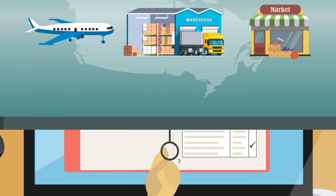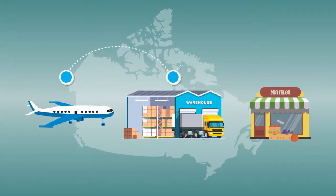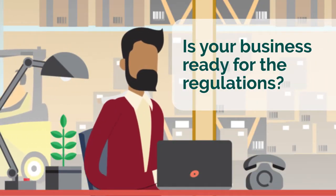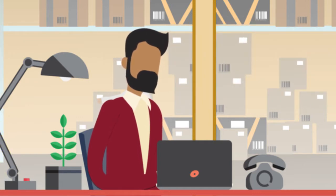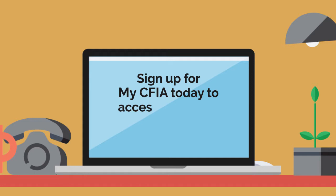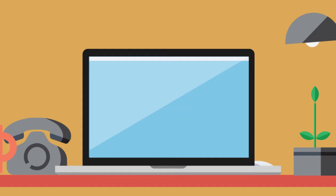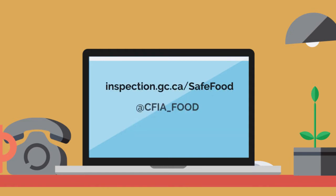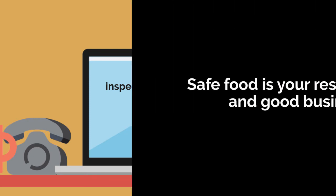These records become especially important if there is reason to believe a product is not safe for consumers or if it must be recalled. Is your business ready for the regulations? Find out if and when the regulations apply to your business. Sign up for MyCFIA today to access a growing number of online services, including licenses, export certificates, as well as electronic payment options. Visit our website and stay connected to learn more about the Safe Food for Canadians regulations. Remember that safe food is your responsibility and good business.